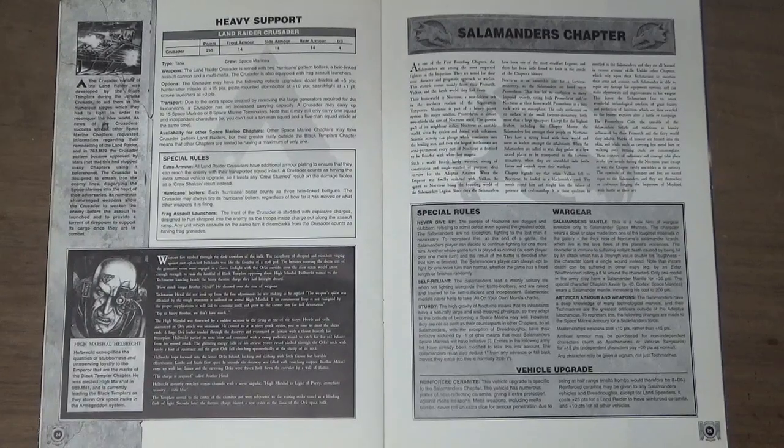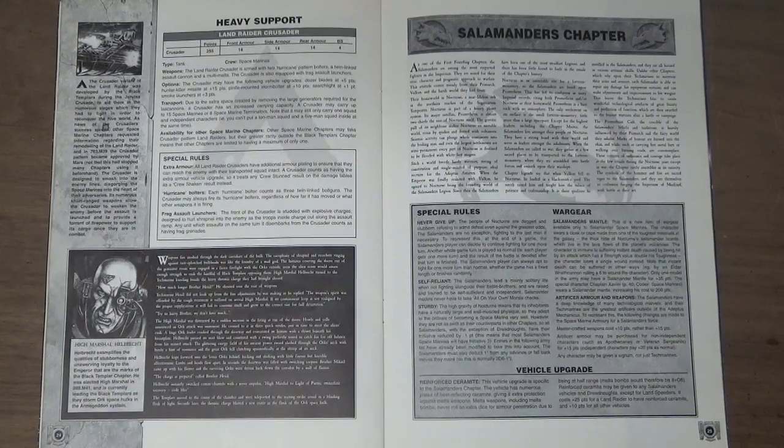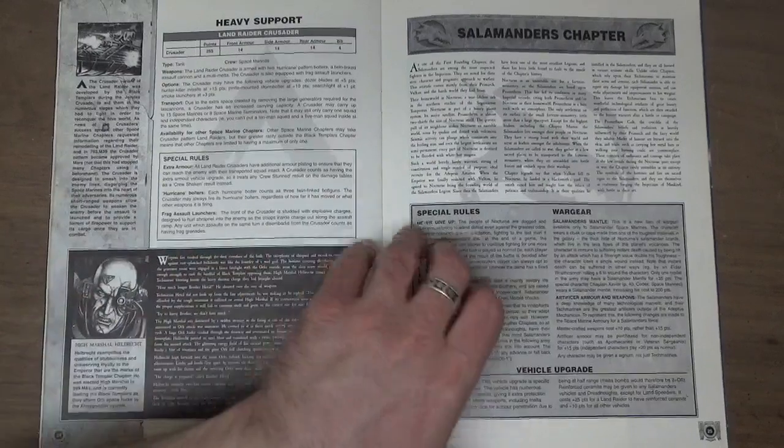And then for vehicle upgrades, they've given us a reinforced ceramite. Just gonna skim through here to try and speed this up. Right. So you don't get the extra dice for melta weapons for being at half range. Also, you're reducing the armor pen for melta bombs, which is interesting. So it's only 8 plus 1d6 instead of 2d6. May be given to any Salamander's vehicle and dreadnought except land speeders. That makes sense. They're not going to give them extra armor, they're going to move fast. 25 points for a land raider to have ceramite and 10 points for all other vehicles. Cool.